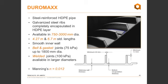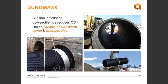So you do tend to be a lot more cost-effective in larger diameters by using steel ribs as your reinforcement. So this particular pipe is also available in bell and spigot joints, sanitary rated joints for up to 1,800 millimeters in diameter, and also available are welded joints, particularly for large diameters. And these joints actually are quite good in terms of water tightness. And also, one benefit is that without the bell, you're getting a consistent outside diameter. So whenever we're talking about relines, we want to minimize that difference between the inside and the outside diameter. And that's one of the key features of DUROMAXX and why it's been really popular for slip lining and relining in both Canada and the U.S.